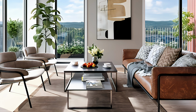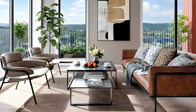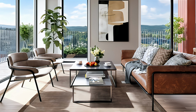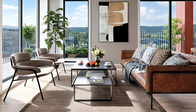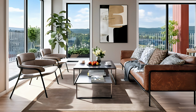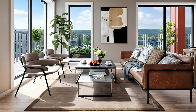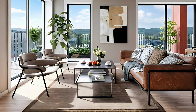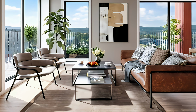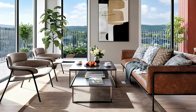Floor-to-ceiling windows flood the room with light and offer panoramic views of the verdant outdoors, creating a seamless connection between the interior and nature. The sophisticated neutral palette is punctuated by strategic pops of color from tasteful drapery and artwork, adding visual interest without overwhelming the senses.